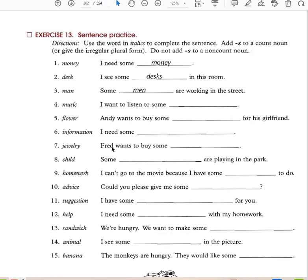I need some money. I see some desks. I want to listen to some music. Andy wants to buy some flowers for his girlfriend. I need some information. Fred wants to buy some jewelry. Some children are playing in the park. You see how that doesn't sound right? So you would say many children are playing in the park.